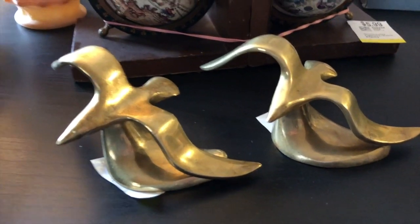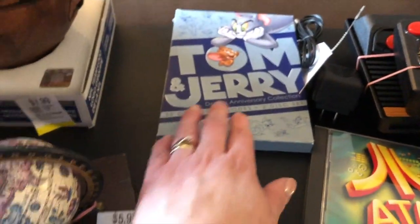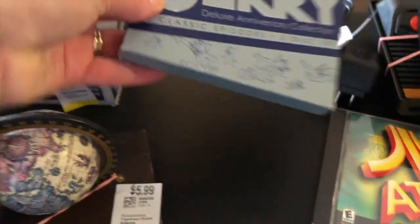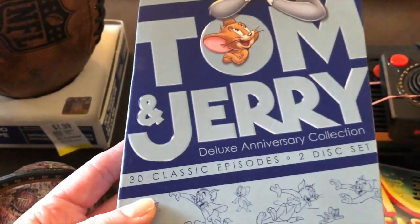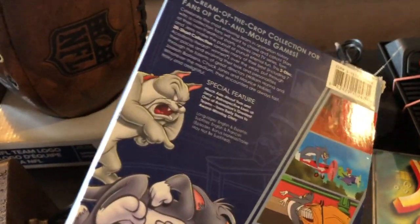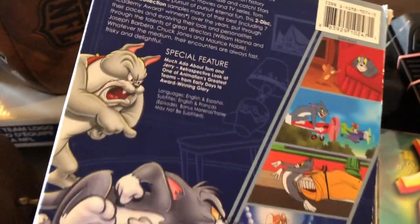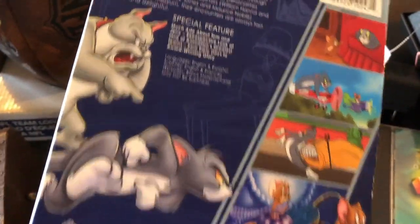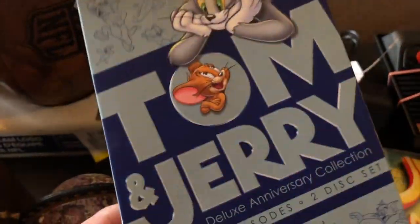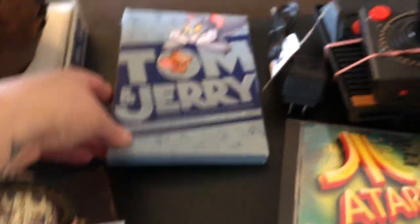They're really pretty. And the next thing here is a Tom and Jerry Deluxe Anniversary Collection. It's 30 classic episodes. So I think I'm going to actually keep this because I did watch Tom and Jerry as a kid. And with the Tom and Jerry movie coming out here in the spring, yeah, I might actually keep this one. Keep that for my collection, since I watched that as a kid.